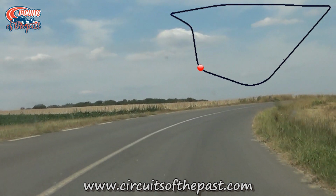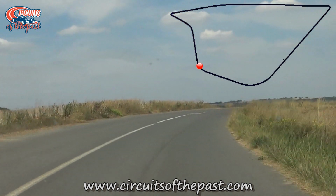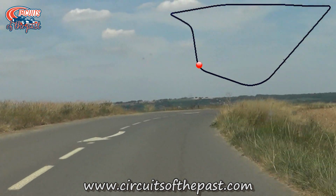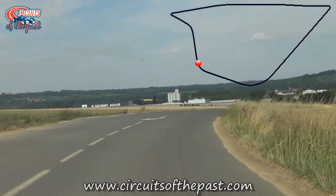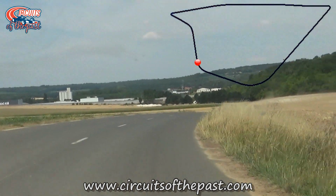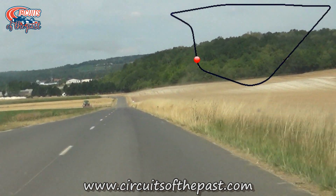The name of this corner is Annie Bousquet, a female driver that died at this very corner in a crash during the 1956 edition of the 12 Hours of Reims. Annie Bousquet was actually born in Vienna, Austria as Annie Schaefer. She married the French racing driver Pierre Bousquet.